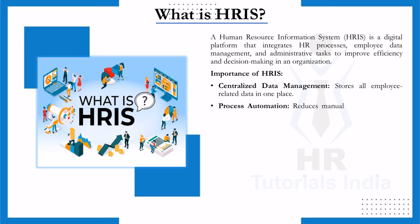Process automation. Previously, HR teams spent hours on repetitive tasks like payroll calculations, leave tracking, and recruitment paperwork. Currently, HRIS automates these tasks, saving time and reducing manual errors. This allows HR teams to focus on more strategic activities like employee engagement and development.